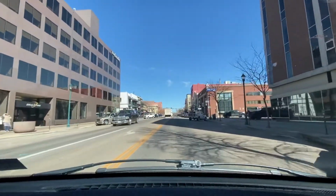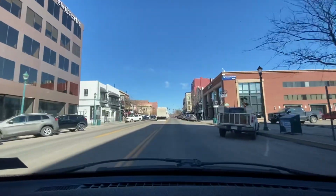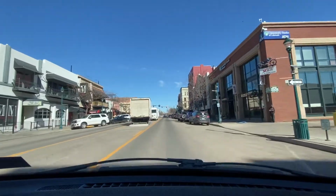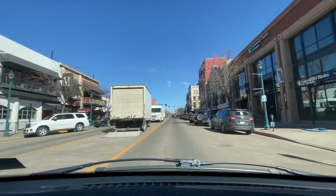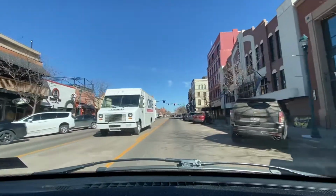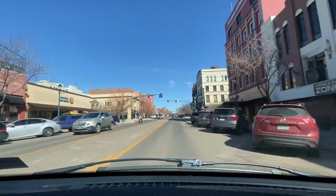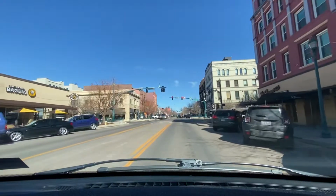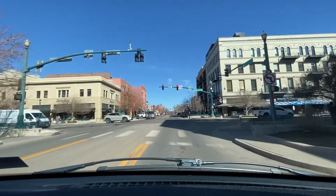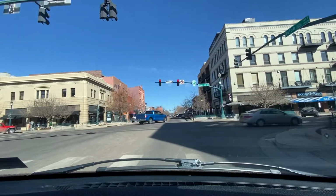We're passing a building called Braxton. We have the Mezzanine on our left, the Mezzanine Mansion. I don't know what that is exactly. Community Banks of Colorado on our right. Coffee and Tea Zone on our right. Einstein Bros Bagels on our left. Beauty Bar Salon and Spa on our left. The Famous Steakhouse on our right. We're at Kiowa and Tejon.